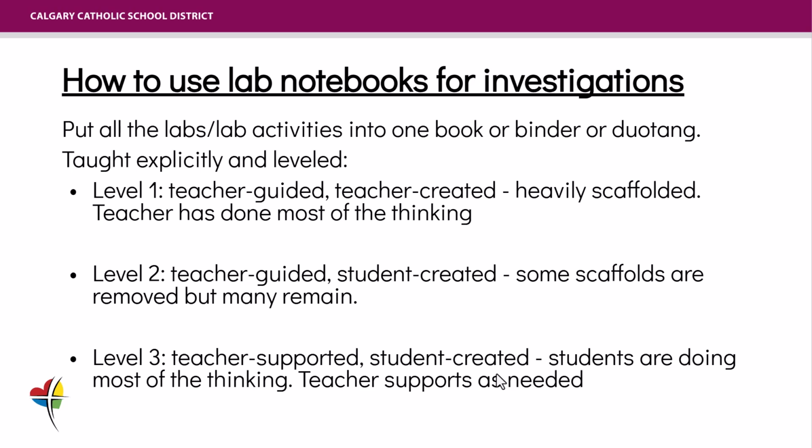They need to be taught explicitly, and we can level them by having level 1, 2, and 3, where level 1 is teacher guided and teacher created. It's very heavily scaffolded, so the teacher has done most of the thinking. They've organized the title, the prediction or hypothesis, the procedure, and maybe exactly how they'd like the results collected.